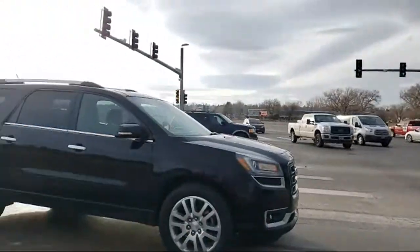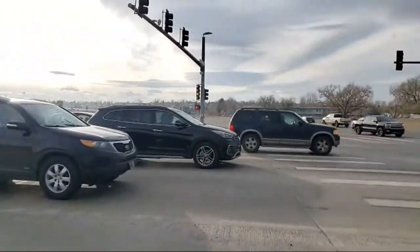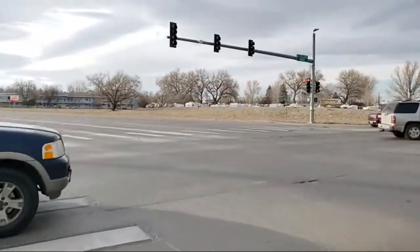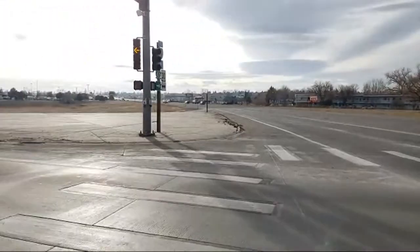This person is not even watching and on a cell phone. They're not good. You see. I don't think I got that license plate, unfortunately. Hurry, because we got 5 seconds. 3, 2, 1.